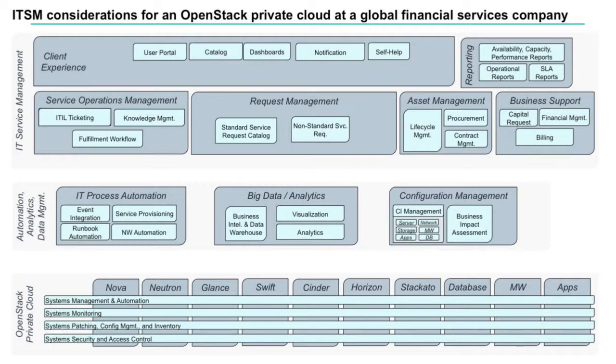And if you take it right at the top at the client experience, this particular client did not want to expose the Horizon portal to their end consumers. So they actually used another software to create a catalog. So the end user could go to the catalog and check out a VM from the OpenStack service. So you got to think about how does this integrate with the overall service that this IT team will be exposing to the end consumers?